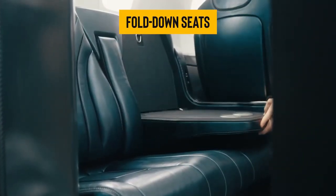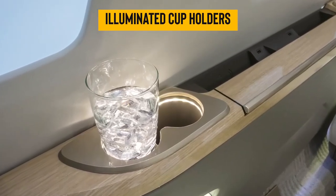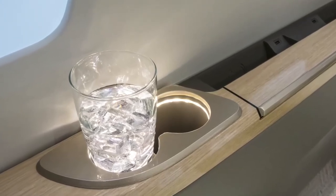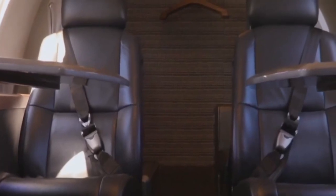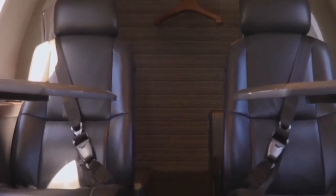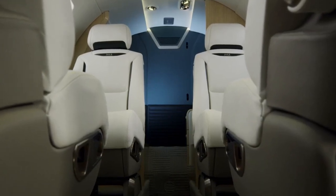Those fold-down seats seamlessly transform into storage, and the little details, like illuminated cup holders, add that extra touch of thoughtfulness. Textron really hit the bullseye with this one, giving you all the luxury vibes you'd expect from a big jet, but packed into this tiny, stylish package.